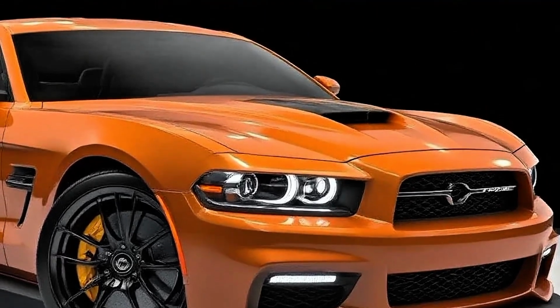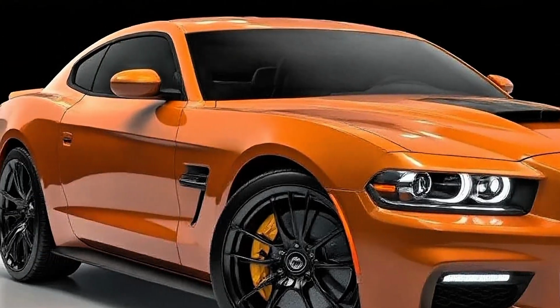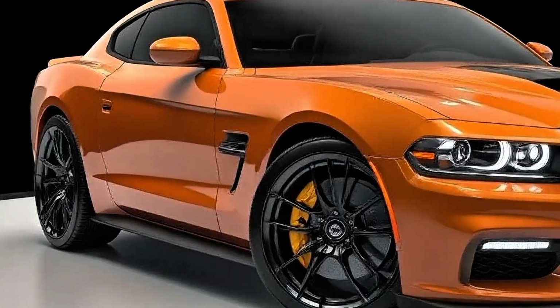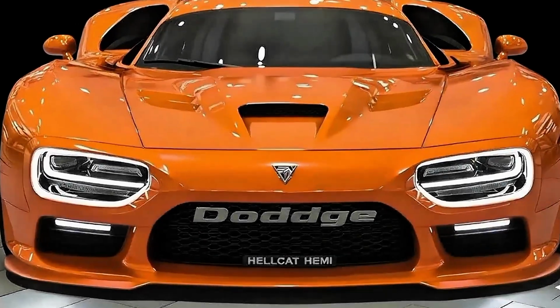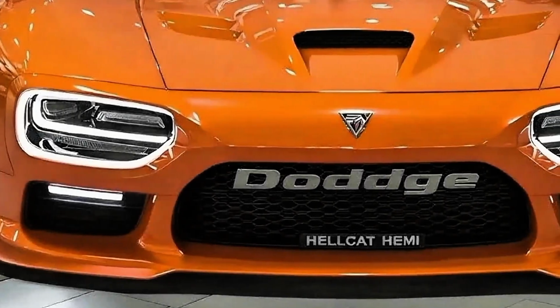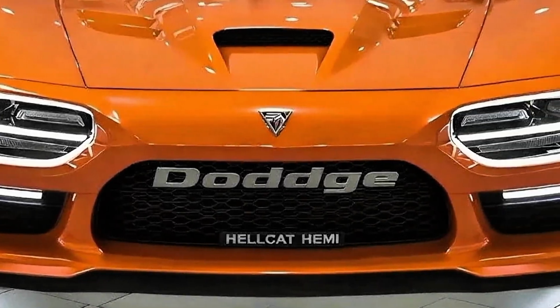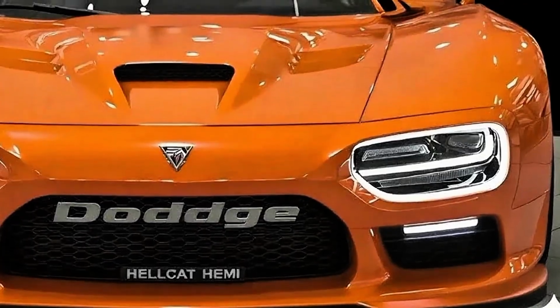Let's dive into this absolute beast, the 2026 Dodge Charger Hellcat HEMI, because this, right here, is the rebirth of true performance insanity. The first thing that hits you is the exterior. One look, and you instantly know it's not some soft crossover pretending to be sporty. This is pure muscle DNA sculpted in metal.